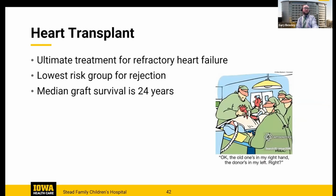And then if all else fails, we have heart transplant. It is the ultimate treatment for refractory heart failure. Infants actually are the lowest risk group for incidence of rejection, probably related to the fact that they have a relatively immature immune system, and so to some extent become tolerant to their organ. And they have a median graft survival of that transplanted heart of about 24 years, which is the longest of any other age bracket. And if we compare that to things like adolescents, they have a 15 to 18 year median survival. So infants do much better with the longevity of their graft.